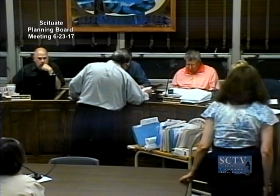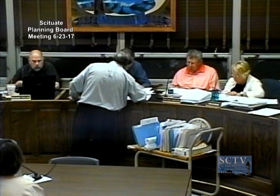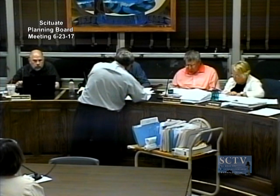Well, then we need to get him to revise this drawing because he's showing it with a retaining wall, right? There is a retaining wall up against the house. Yeah, well, he's showing it going all the way across. Right, but there is one up against the house based on the conservation required in regard to the flood zone. So there is one up against the house.